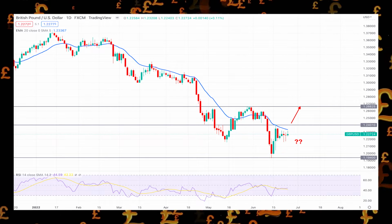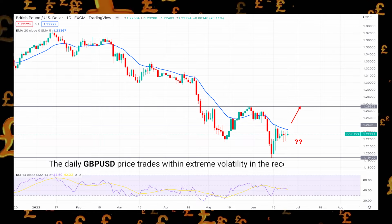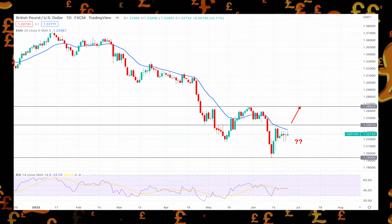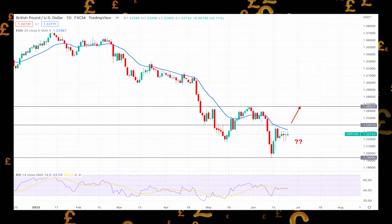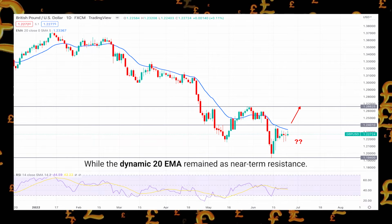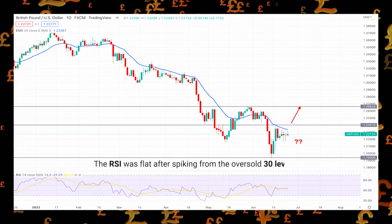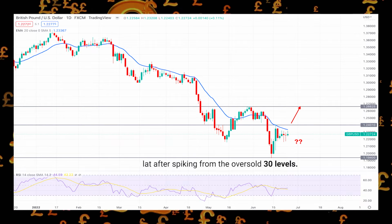This technical analysis shows how the daily GBPUSD price trades within extreme volatility in the recent trading days. Multiple dodgy candles appeared in the daily chart, while the dynamic 20 EMA remained as near-term resistance. Moreover, the RSI was flat after spiking from the oversold 30 levels.